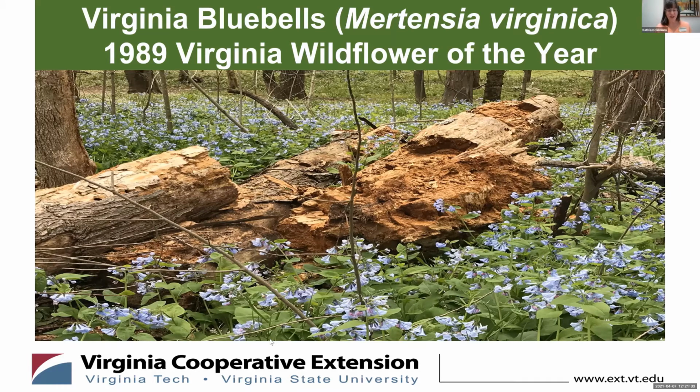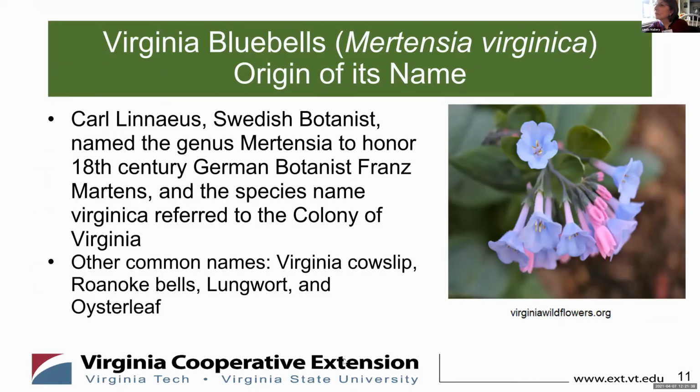That's gorgeous, Linda. How did Virginia bluebells get its name? Well, Kathleen, Virginia bluebells got its name from Carl Linnaeus, the Swedish botanist. He named the genus Mertensia to honor the 18th century German botanist Franz Mertens and the colony of Virginia where it was first observed. There are many common names.